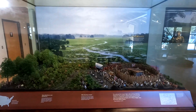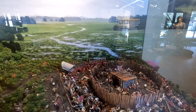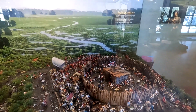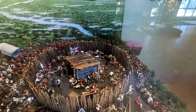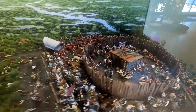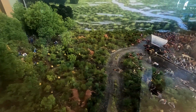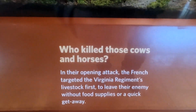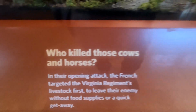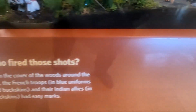Okay, now we're at Fort Necessity. This is an aquarium style, and they've got a battlefield. It's pretty cool. All these little figurines down to scale. Really unique. A little bit of who was killed. Yeah, fired shots.